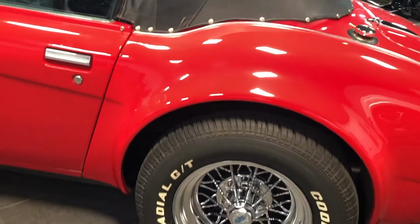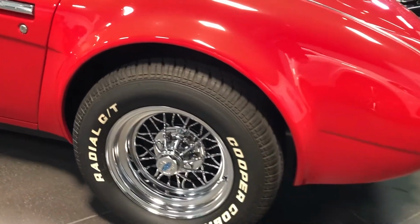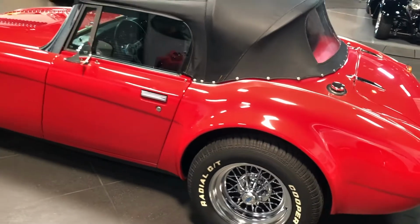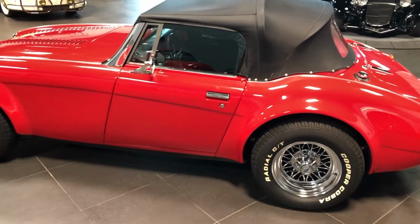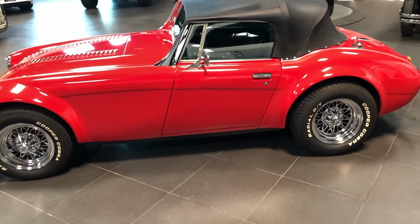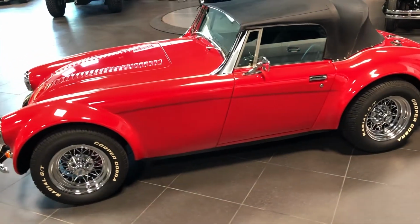I have not spent a ton of time with this car. I do know that it was not this red when it came to us. We have some very fancy detailers in here that brought this paint back to life, and it's really awesome.